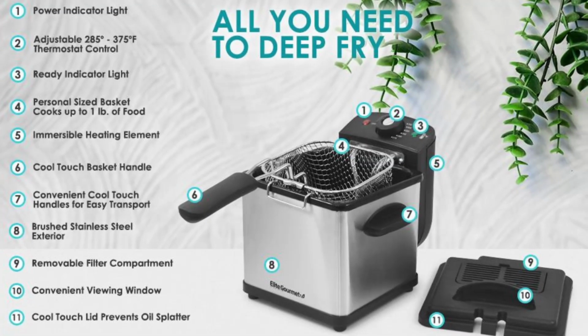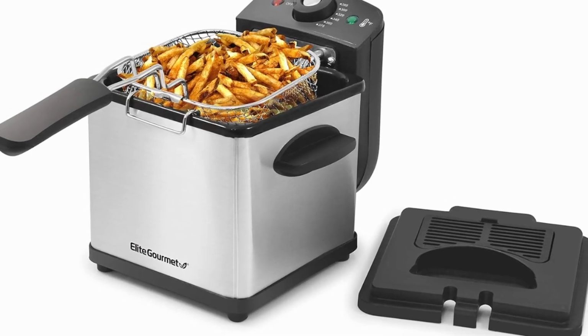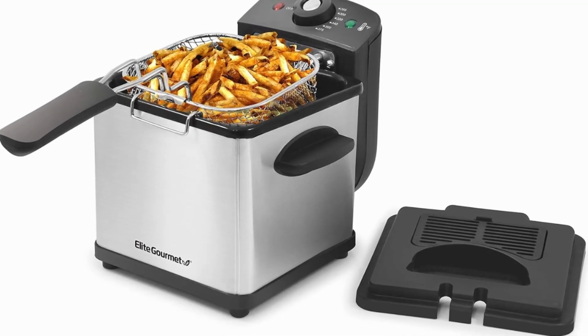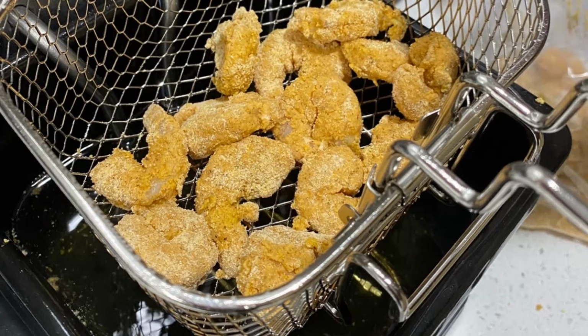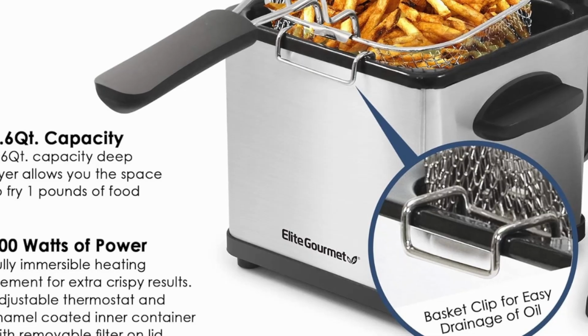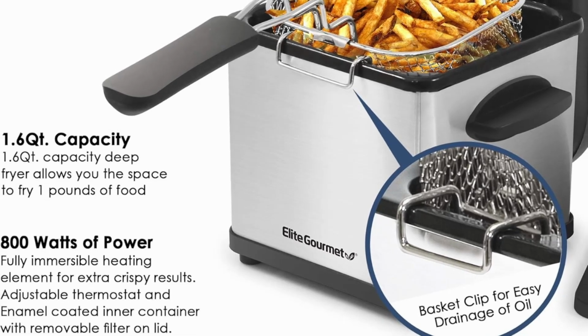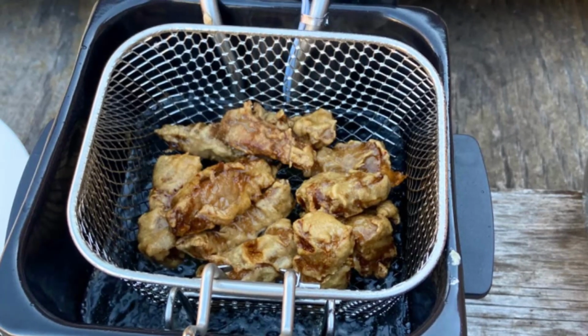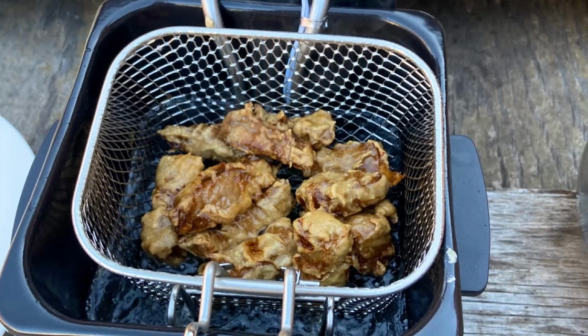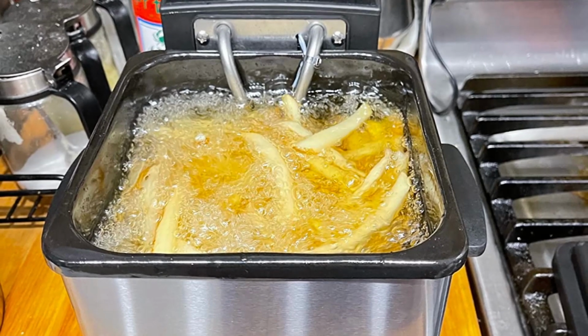The design also includes practical features like a vented cool touch lid with a viewing window. This allows you to monitor your food as it cooks without opening the lid, reducing the risk of oil splatters. The lid also has a replaceable odor filter to minimize unwanted grease and oil odors, ensuring your kitchen stays fresh even after frying.